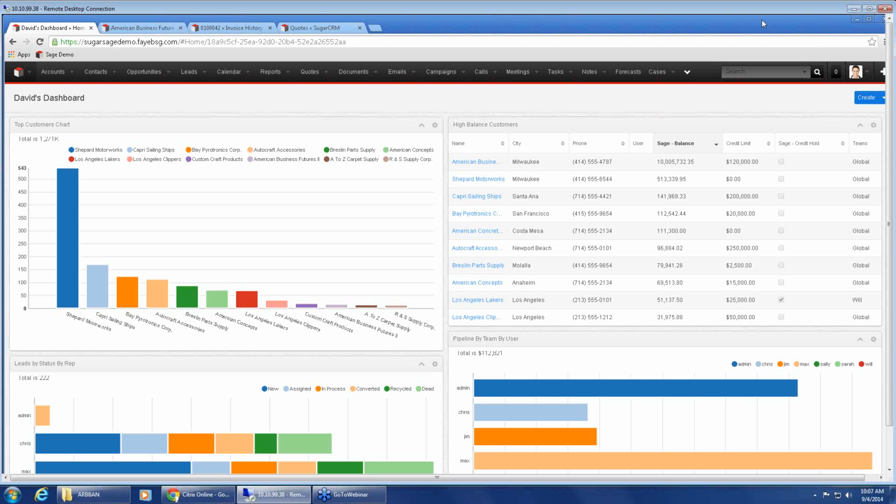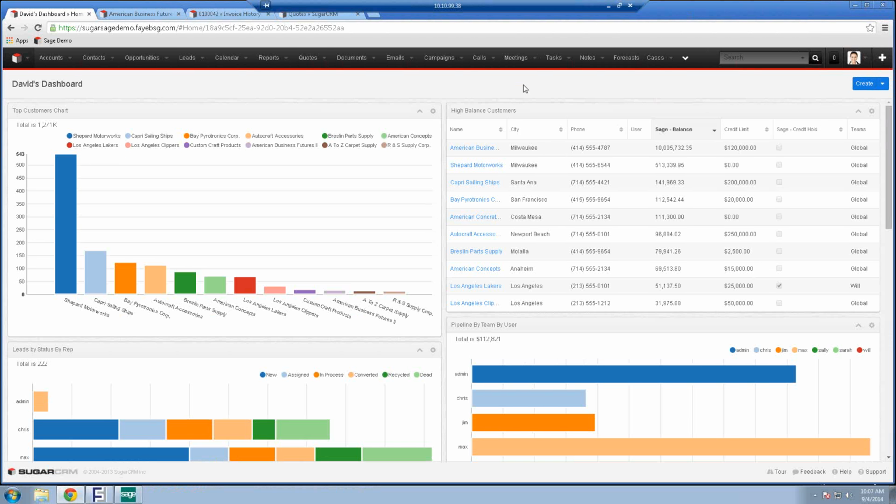Okay, hopefully everyone can see my screen right now. What we're looking at is the home screen. It's a Sugar dashboard, SugarCRM. Obviously I'm not going to spend too much time on the dashboard because we're here to enter an order, but just so you know, anybody's dashboard in Sugar can look like pretty much anything you want it to be.